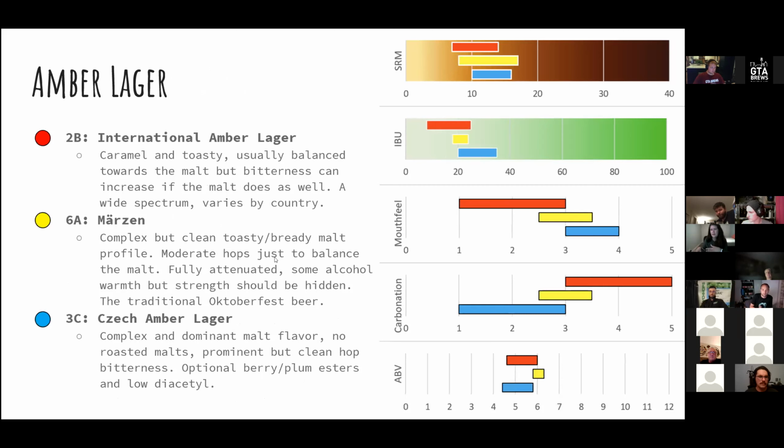Amber lagers, there's going to be two different slides on amber lagers here. We have the international amber lagers, Marzen and Czech amber lager. International amber lager is very caramelly, very toasty. In these amber lagers, you're going to get more malt flavor coming through, but the common theme always is that there's just enough hops to balance it. It's not too malty and it's not too hoppy.